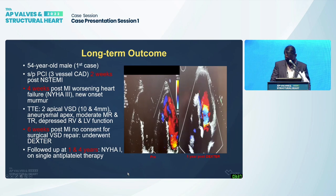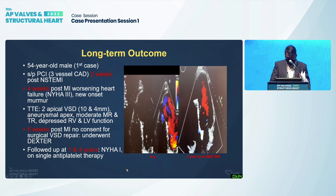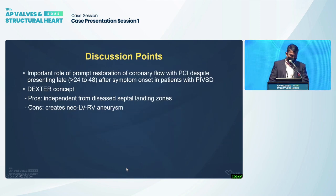The points I would like to raise are the importance of prompt revascularization in late presentations in patients with post-infarction ventricular septal defect, which could potentially limit further myocardial damage and reduce the risk of mortality. And also, the major advantage of the Dexter concept is that it is independent from diseased septal landing zones, while the possible drawback is the creation of a neo-LV/RV aneurysm, which can potentially cause heart failure and arterial embolism.